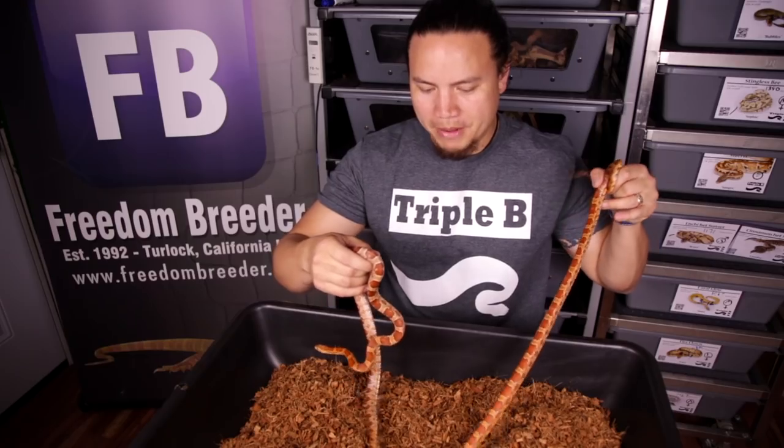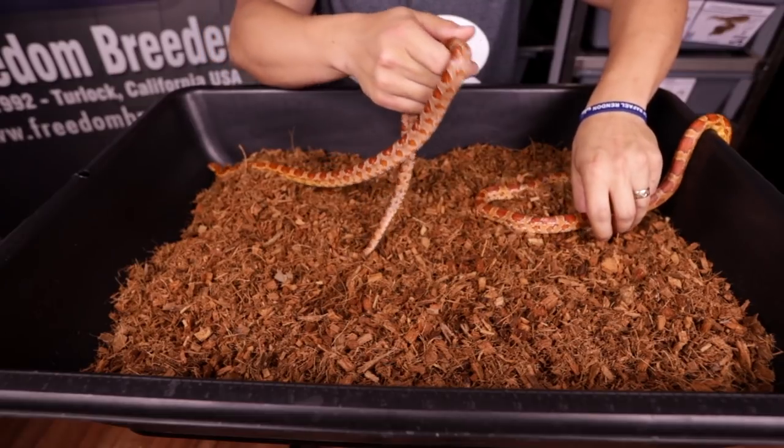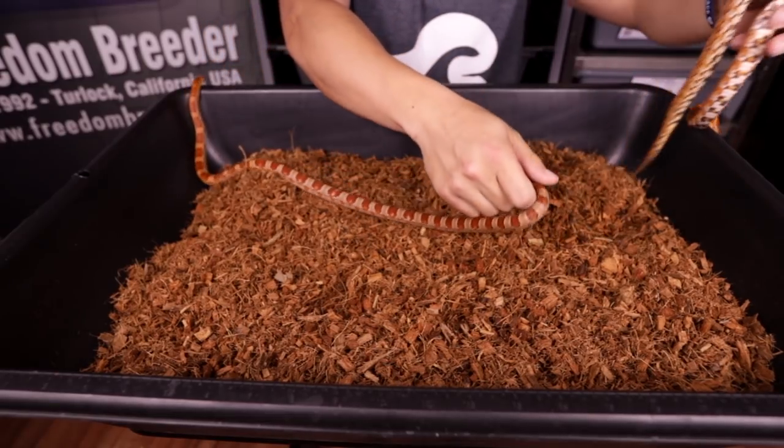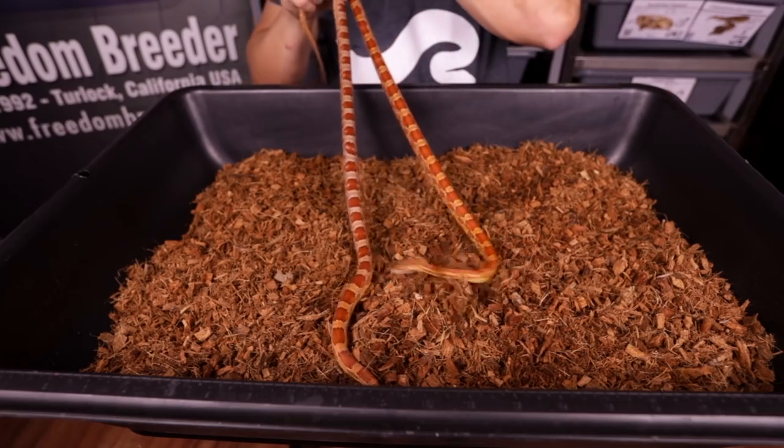True to Triple B fashion, we're going to start with my pair of corn snakes. I say they're mine, but they actually belong to my boys, even though I'm the one that does all the caring for them. We'll let them slide on that one. They are only 2 and 5. I picked this pair up at the Pomona Super Show at US Arc Auction.